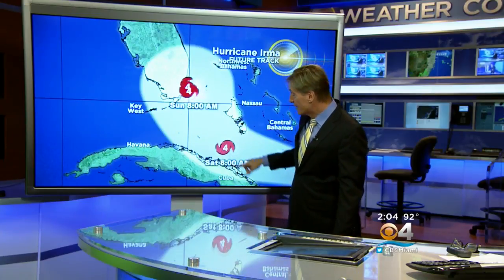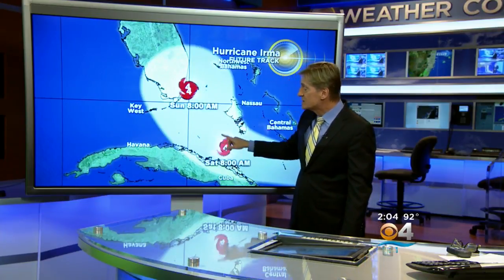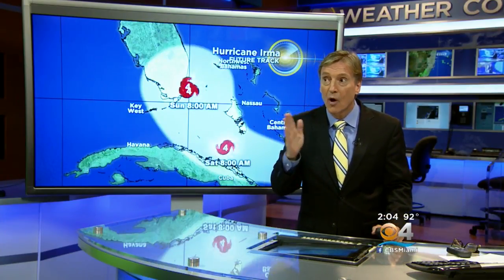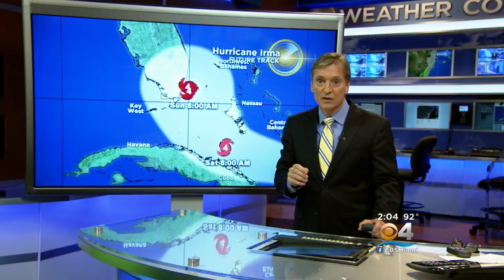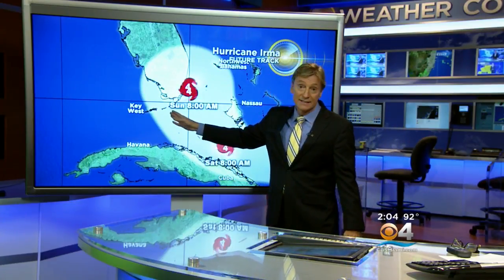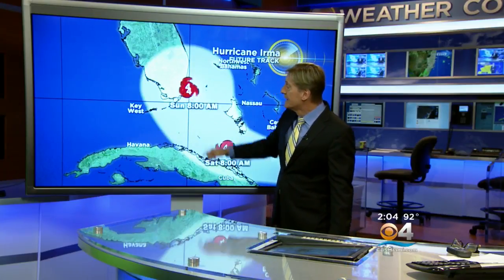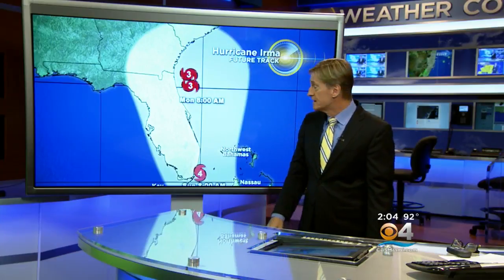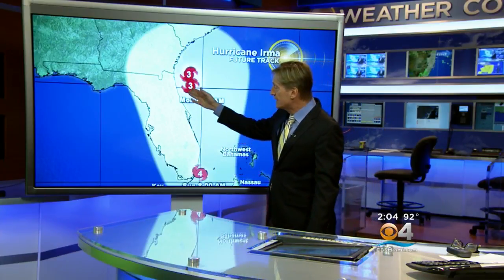So this time frame here, this is Saturday through Sunday. So Saturday afternoon, Saturday evening is the time frame where we're going to watch for that turn and make sure, or hope at least, that it doesn't get close to 80. That's the 80 line right there. We don't want it to go to 80. Could it go past 80? It's a possibility, but the possibility of that is slowly decreasing with time. And then, as you can see, still the entire peninsula potentially affected, especially the east coast, but the west coast not out from under the gun yet with the storm.